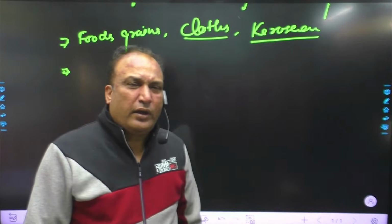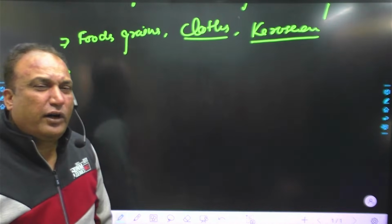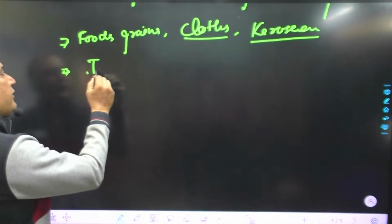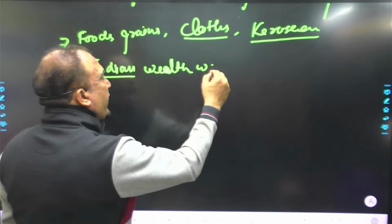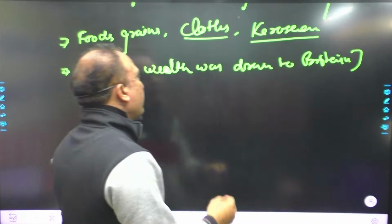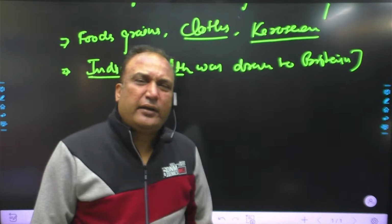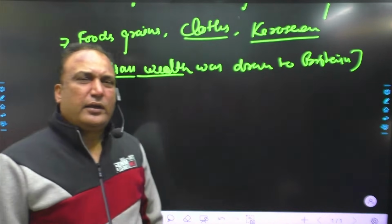Expenses on wars were also fought by the British government, so sometimes we Indians also had to face the burden of that warfare as tax. And there was the import of invisible items. All of this led to the drain of Indian wealth to Britain. So you may use the terms payment, expenses, warfare. Both the taxes, import tax, export tax, warfare, expenses, payments, all these things were the drain to Britain.